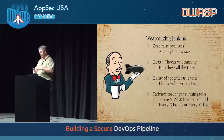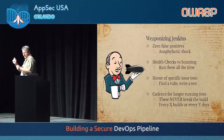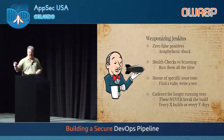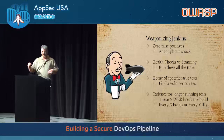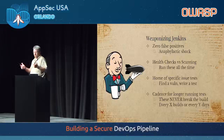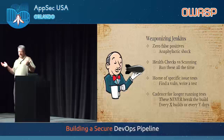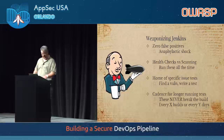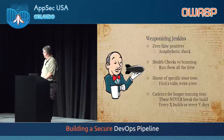The other thing is, if you're really clever, all those things that you pull out as health checks, turn them off in your DAST scanners. Right? If you're already checking SSL every day via Jenkins, turn that test off on your DAST scanner. Why do you need that again? Why check it twice? So you can actually make the DAST scanners run faster by not running the checks that you're already doing.